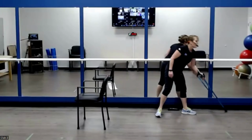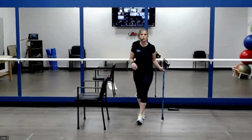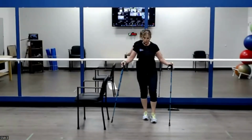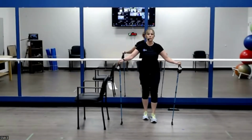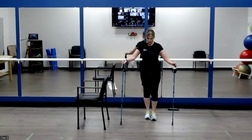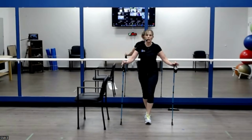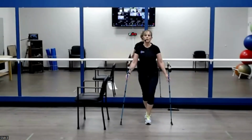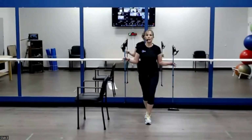Next one was our balance pose in that tandem stance position, one foot in front of the other. Again, if you have your poles, you might choose to just have those to the sides, right? If you were doing this out and about, if you're doing it at home, you can always use a counter or a chair. But let's get one foot in front of the other. Let's take the right foot forward if you can. Once you're in position here, lift the poles from the ground if you can.